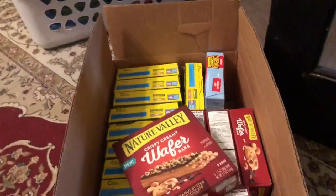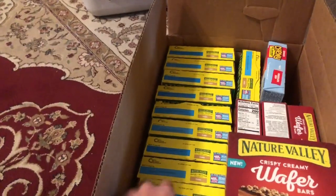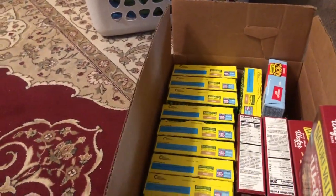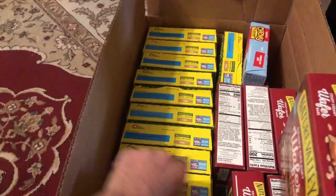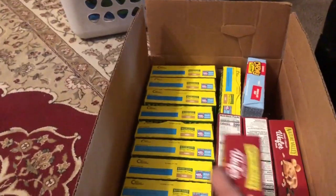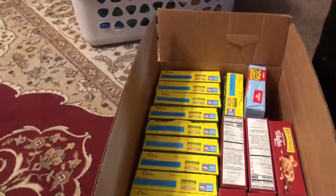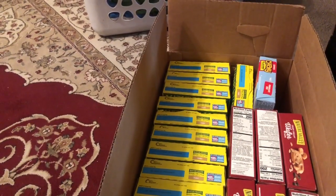Okay, I got all the wafer bars and the granola bars that I found, and I put them in a box. And so now I'm going to go ahead and take them to the food bank here in my town, because we don't have a little pantry like some of y'all have. I'm going to take it to the food bank, because I know that they take expired food by like 2-3 months, I know they'll take that. So that's what I'm going to do next.